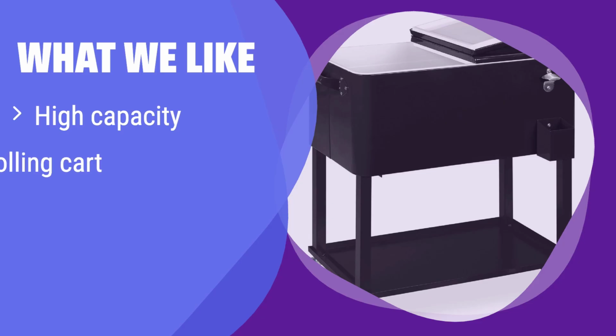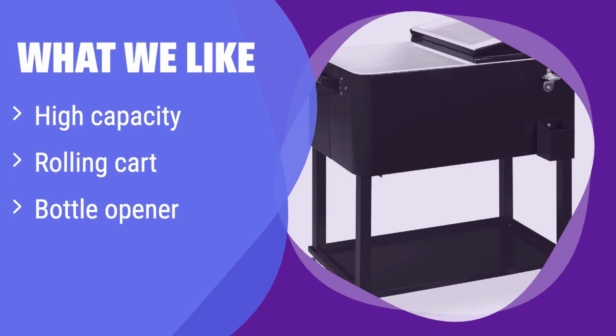What we like. This is a massive cooler on wheels, perfect for parties or large gatherings. If you need to keep a lot of drinks and food cold for an extended period and want easy mobility, this is the one. It's ideal for backyard BBQs, tailgating, or any event where you're serving a crowd.